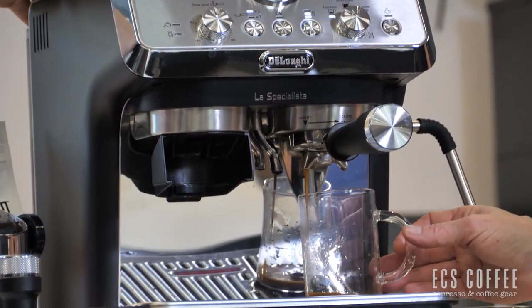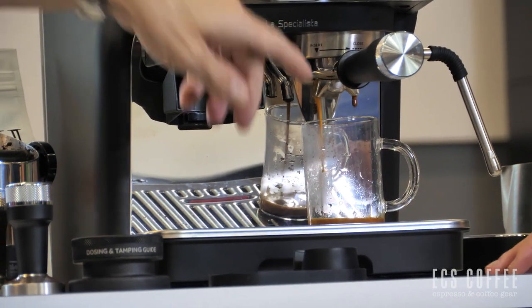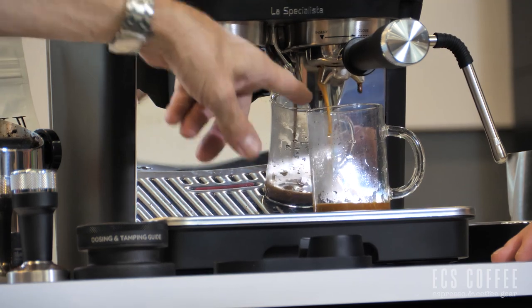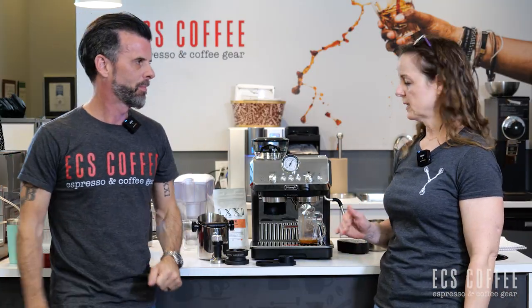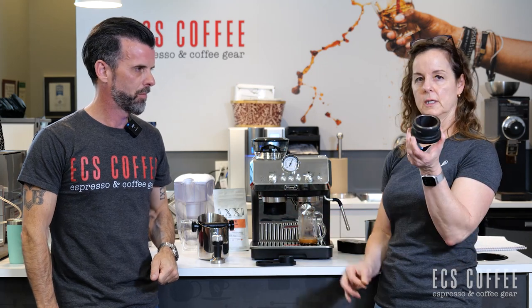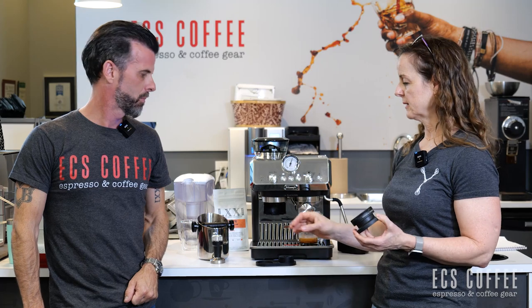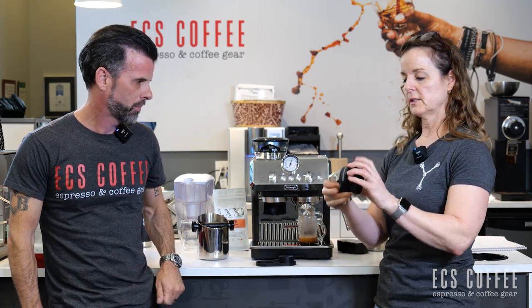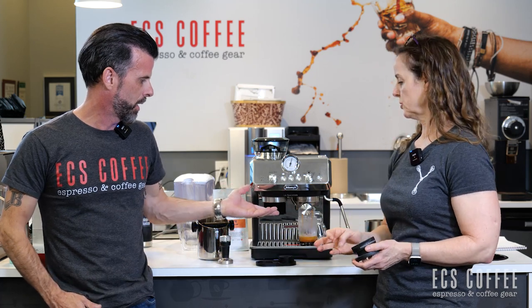Getting a bit better. It's going to come back down. That's a lot better. There we go. Probably the next round we still have channeling because it's coming out of one side, and what that means, you explain. Channeling, I probably tamped on an angle. Even though it gives you the chute to press down, when you lift it up, it could still be on an angle. So what I should have done, when I took this off, is make sure this was a level tamp.